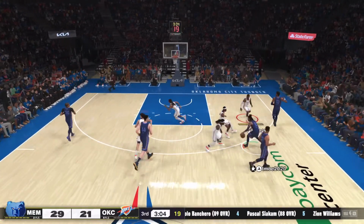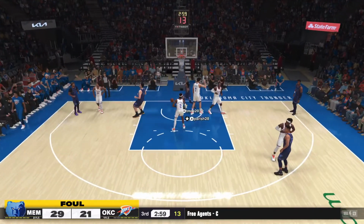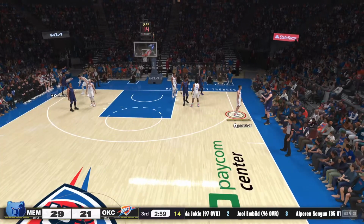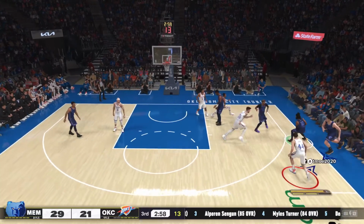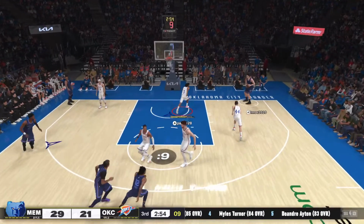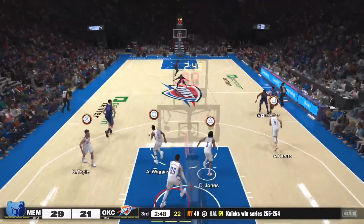Money in the bank. Gilgeous-Alexander is more than happy to try his luck from that spot. And there's the call on Chet Holmgren. That's his first foul. And the Thunder with some changes. Substitution on the court. They set the pick. Pass to Edey. Memphis moving it around. And again, Memphis no good.